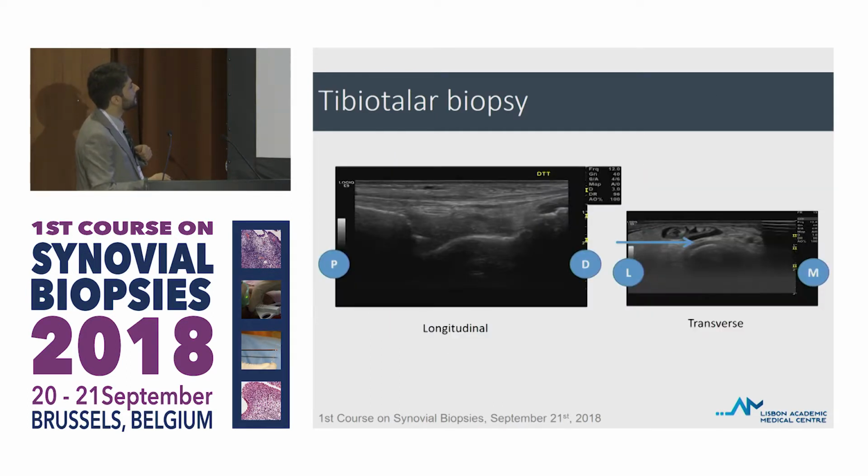And again, correlating with the ultrasound, this is the longitudinal view, proximal distal. This is the transverse. In fact, this is an image of a tenosynovitis of the extensor digitorum communis. Okay, but the objective is just to pass below this tendon. This is not a huge synovitis here, but here it was a grade 2 synovitis, so it was difficult to approach. Okay.